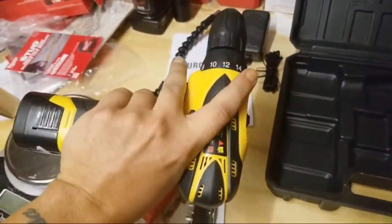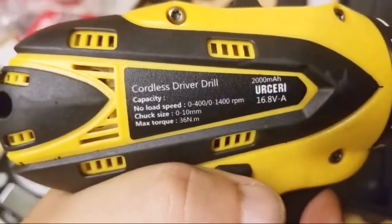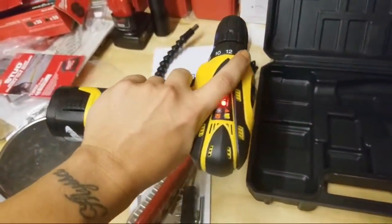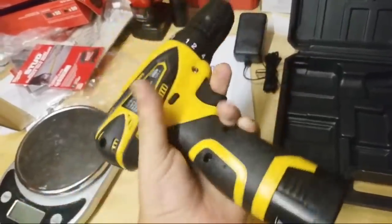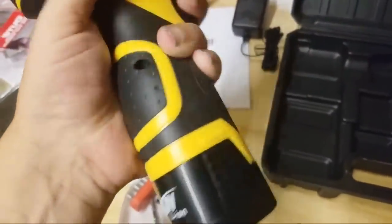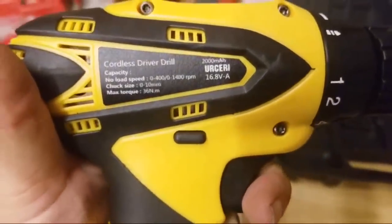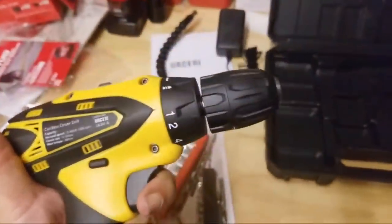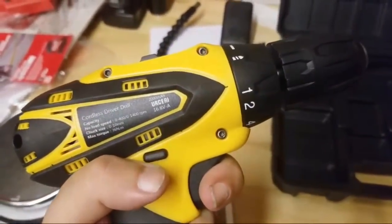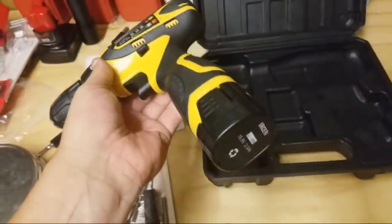But yeah, 36 newton meters, so around 319 inch-pounds, which for a little 16-volt is not bad. It's small, compact, and comes with one battery, 2,000 milliamp hour, 18650, 16.8 amp, with 18 settings. You've got your drill setting, of course. Pretty nice for $40 again.